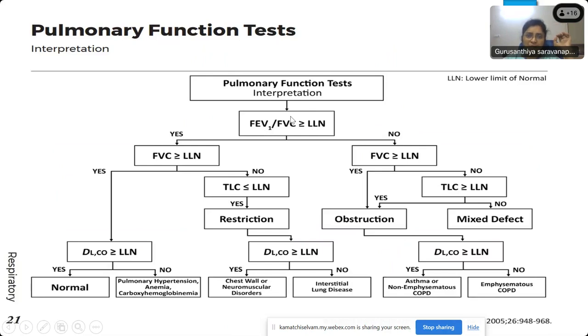So FEV1 by FVC, you see if it is more than lower limit of normal, which is normal, okay? If it is normal, you see if the FVC is normal. FEV1 by FVC is normal. FVC is also normal. Then you come to DLCO. If the DLCO also is more than lower limit of normal, then the patient is absolutely normal. But if the FEV1 by FVC is normal, FVC is also normal, but the DLCO alone is less than predicted, then the patient is going to have anemia or carboxyhemoglobinemia.